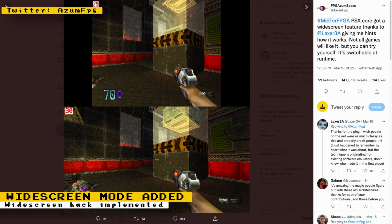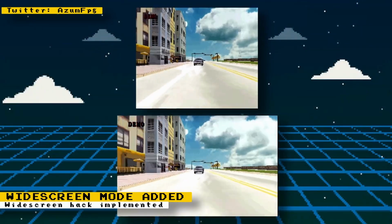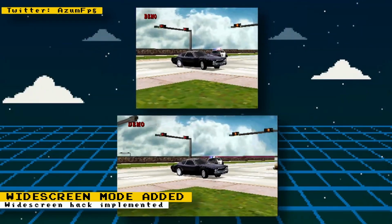Any 2D objects and layers will be stretched. The developer received help on how to implement this from Laxer3A, another FPGA PlayStation Core developer. It's great to see that information is being shared between devs. I created a video dedicated to this feature, so be sure to check it out.